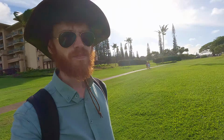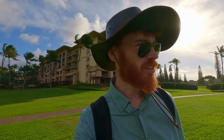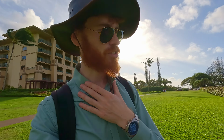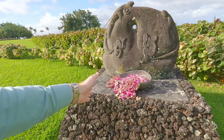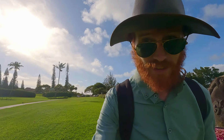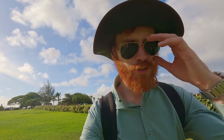So here we have a monument with two lizards on both sides. Well, yeah. Anyway, interesting. In a lava stone, and they put, I think it's called lei, which is basically the flower necklaces, as an offering, and some corals. Yeah, very nice, very respectful, and yeah, beautiful tradition. Everywhere they do it differently.